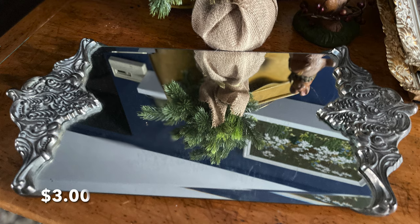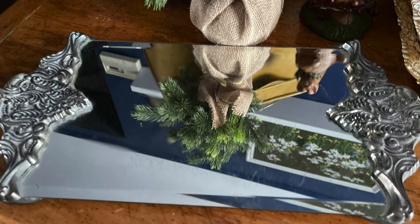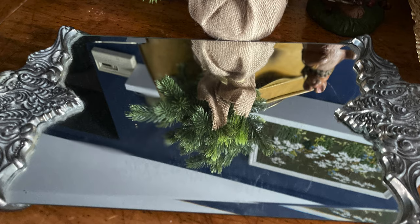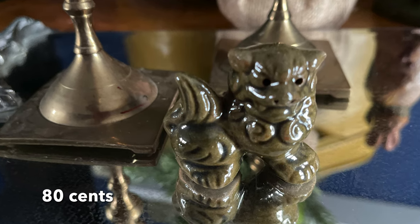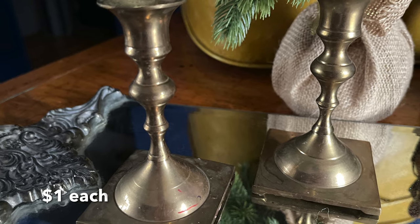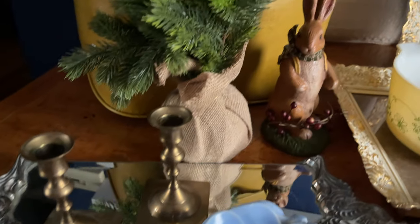And I couldn't believe this tray. I sell these all the time and they get harder and harder to find. Even though this one was not a vintage piece, it will look great in my space. And of course you saw the brass candlesticks. I don't know what it is, but candlesticks always sell well for me.